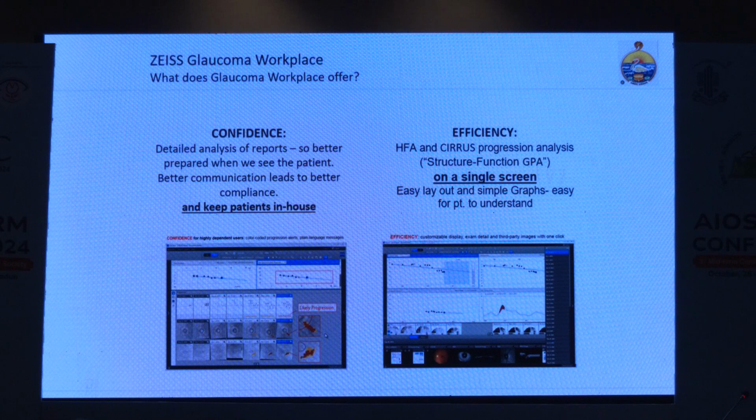However, for a trend analysis you need 3 to 5 years of data. You need 5 visits of HVF and OCTs. So it needs time, and glaucoma is a chronic disease. The patient is going to be with you for a long time, and if you can manage the data properly, you will be able to predict how he is going to behave in the near future.